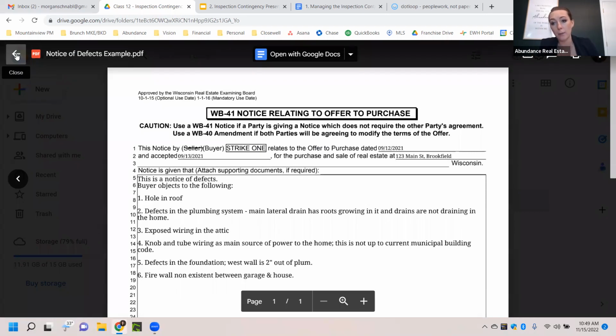Well, you have as much time as you had put in the offer to purchase to get this back. What I like about the notice of defects is, let's say it's 10 p.m. on the night of your inspection deadline. When you send your notice of defects, a new time clock begins, which is great because now you've protected the buyer. That's why a notice of defects is always like a last ditch effort.